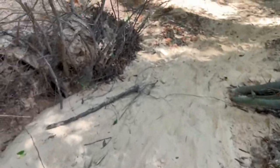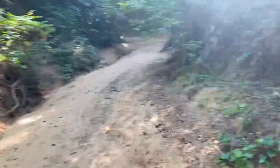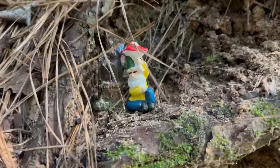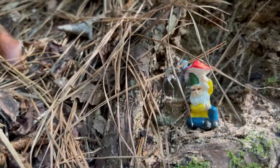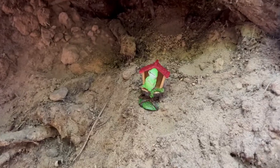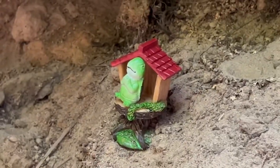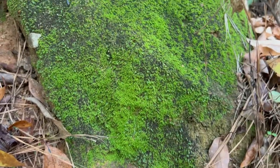I need to go buy some gnomes now and add to the gnome collection. I am now gnome and moss hunting. I found another one. He has a little mushroom. How cute. Okay, now I found a frog in a little house. Eek, so cute.